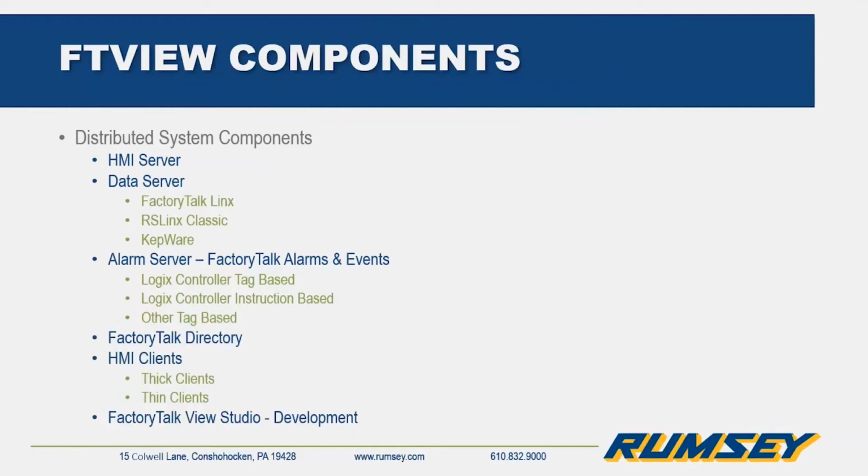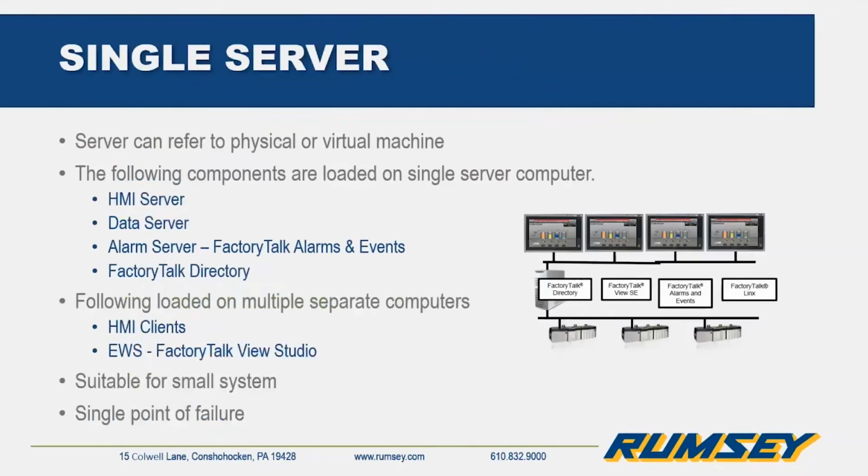And the beauty of FactoryTalk View distributed is that these can get run, or as we call it, distributed, to allow for system loading. So what it looks like, if you look at the simplest application, is we're going to take all of the components and load them on one server. And in this case, when we're referring to server, we're going to be either talking about a physical machine or a virtual machine. So those terms are kind of interchangeable depending on the infrastructure, although virtual machine is now becoming pretty much the standard of what we're going to use. So as you can see, the components we talked about, other than the clients, are basically loaded on one computer.